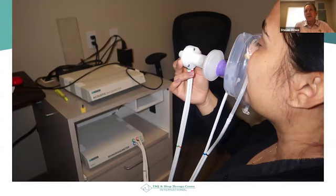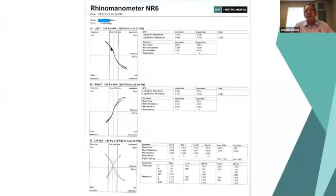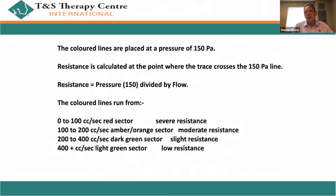And that's using this technique here called rhinomanometry. And so we can actually quantify whether we have good inspiration, expiration. This is an example of good flow rates. And that can actually be quantified. So we know how much resistance: low resistance, slight resistance, moderate. And these are the issues that we can go back to the ENT about. There's a couple of times where I've had to send the patient back 3 times until they finally got normal function and resolution of their facial pain issues.